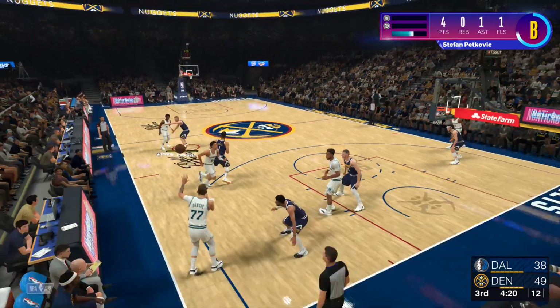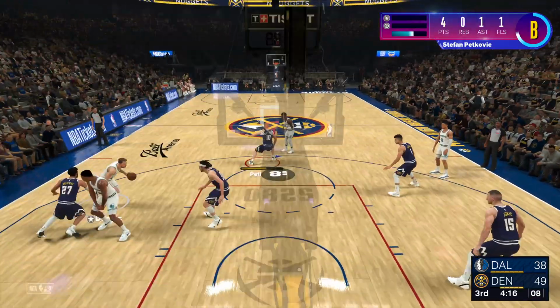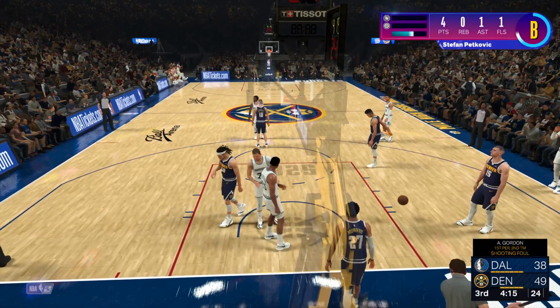On defense, Denver. On the wing, Doncic. He's covered by Murray. And he gets the whistle. Two free throws coming up.